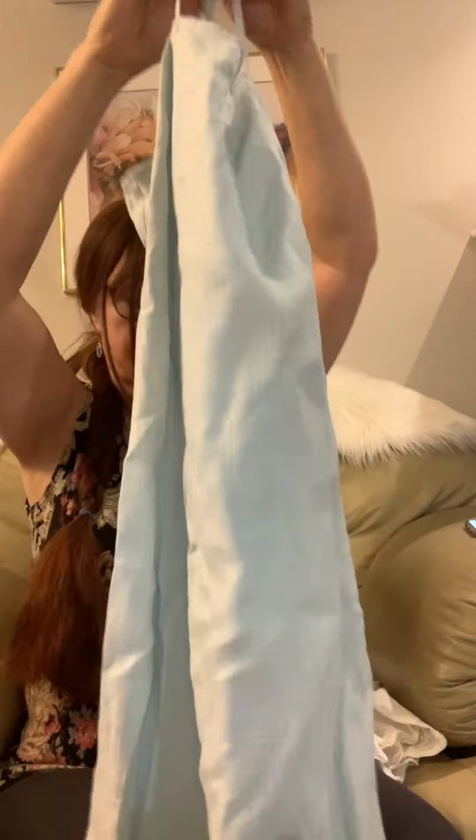And does this have pockets? Yes, it has pockets. Look at that. We all love pockets, don't we? Could throw our keys in or whatever we happen to have to put somewhere. Yeah, this is darling. I think it's lined. No, it's not lined, but it's a really substantial, rather crisp linen. Not too crisp, though. Really nice.